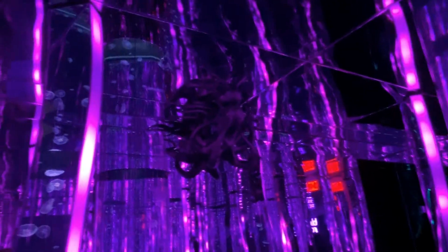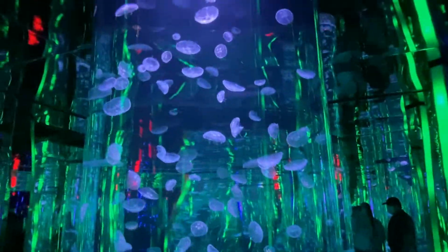Oh wait, can we get this octopus right here? He's that happy octopus again. Ooh, he is just an itty bitty baby. Holy crap. They're very unique. There it goes. Yeah, I think I need one of these at our house. One of these tubes. Not the mirror room. The tubes.